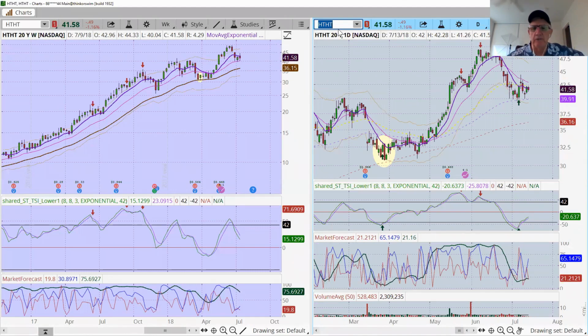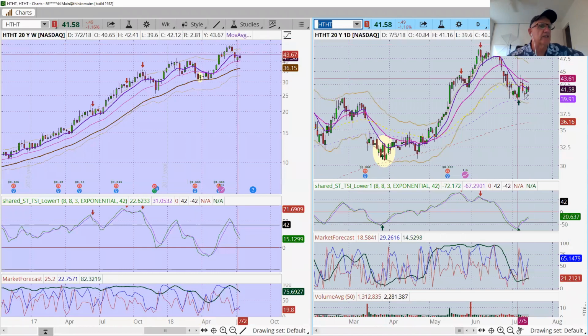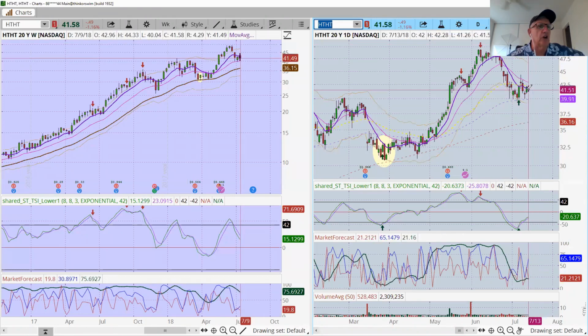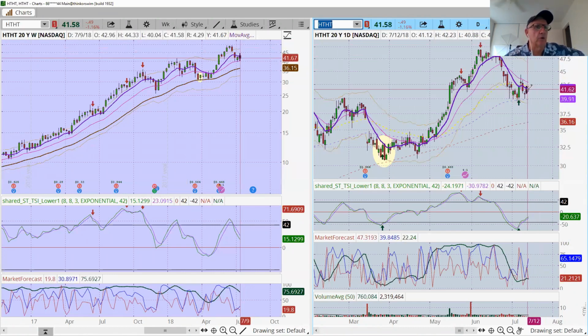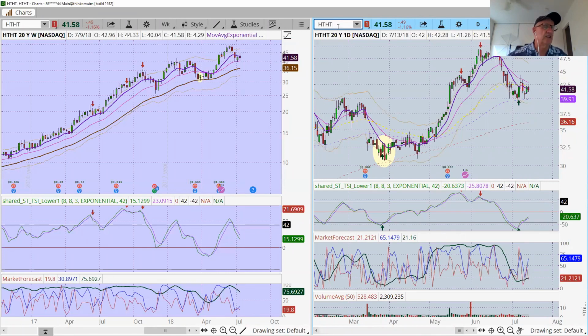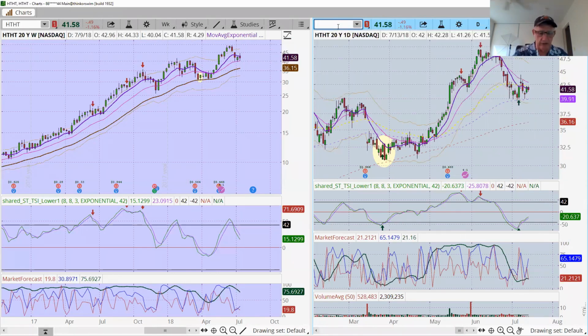HTHT has been on the IBD 50 and other lists for multiple weeks. We tested down here at the 40 level, at the 100-day moving average, and now we're starting to move up. We're in this at about 41.35-ish. We want to see this expand to the upside and drive back up to the old highs. If the Chinese market does come out of its bear market, we want to be in early on some of its better stocks.